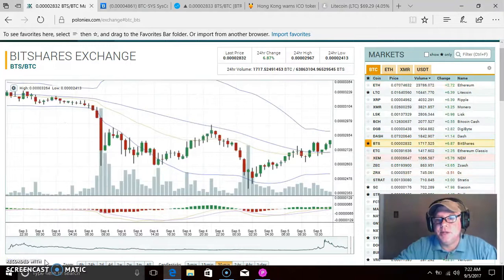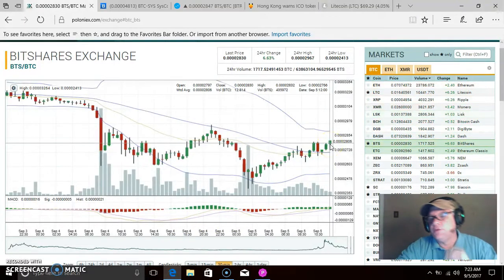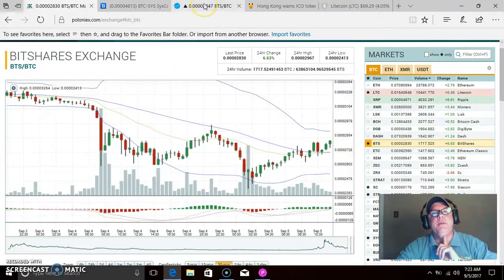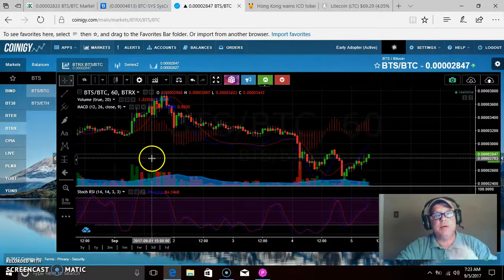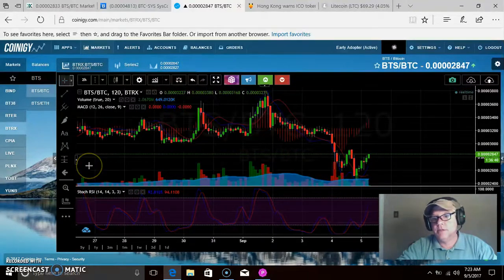Okay, the next one is BitShares. BitShares just did pass the buy sign, a little bit of a breakthrough on the resistance line. When we look at our 1 hour chart, we definitely have a buy sign on the 1 hour. Let's look at 2 hour just to make sure we're still on the mark. Oh yeah, got a buy sign on the 2 hour too.